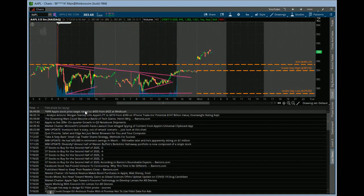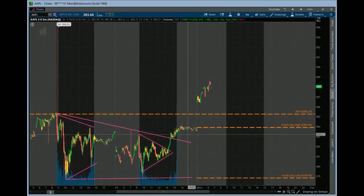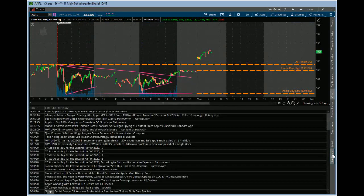They're dealing with... Oh, okay. They got another upgrade on this one. Wedbush upgraded Apple here today. That's cool. They're also dealing with some European tax issues still as well. Oh, it looks like we got another one too. Wedbush and Morgan Stanley upgraded Apple.